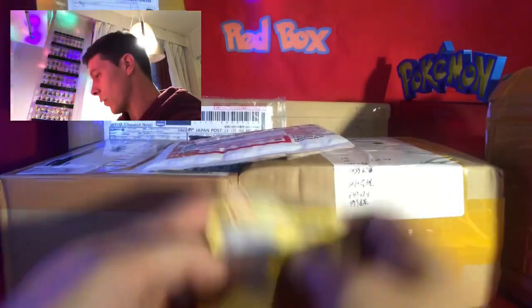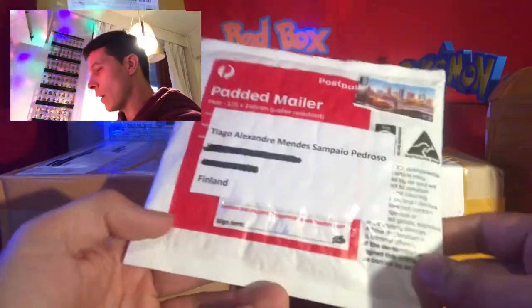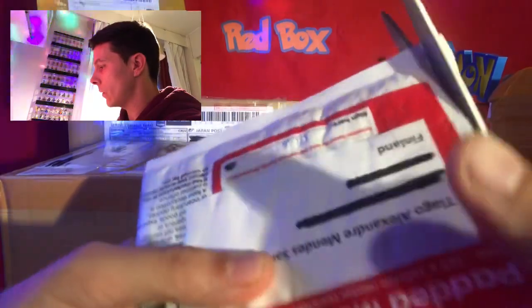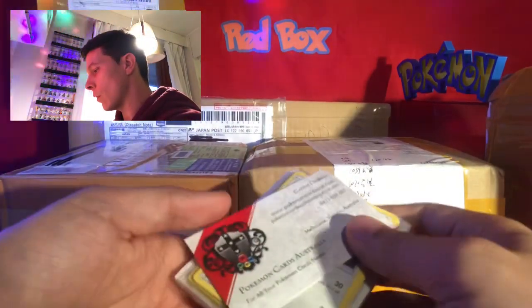Anyhow, we move forwards. The next one is also coming from Australia, Melbourne, at least it says here. And we shall see what is inside carefully. And we have quite a few singles here to show you guys.